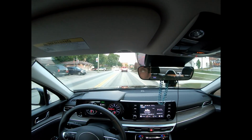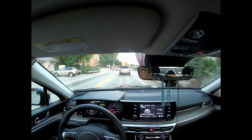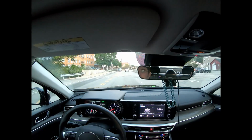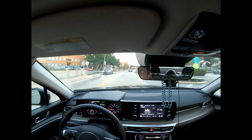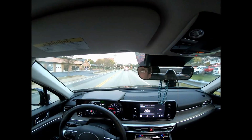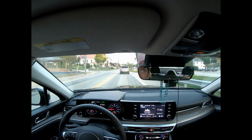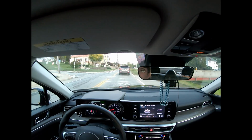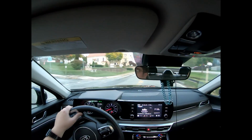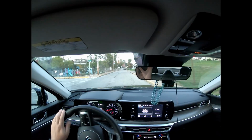So right now we're just driving through a small little town here. This is Export, Pennsylvania. Something of interest is the building off here to the side. This is actually, from my research, the former Watson Oldsmobile and Chevrolet dealer, I believe, which is where my 1983 Oldsmobile that I have on this channel was originally sold.